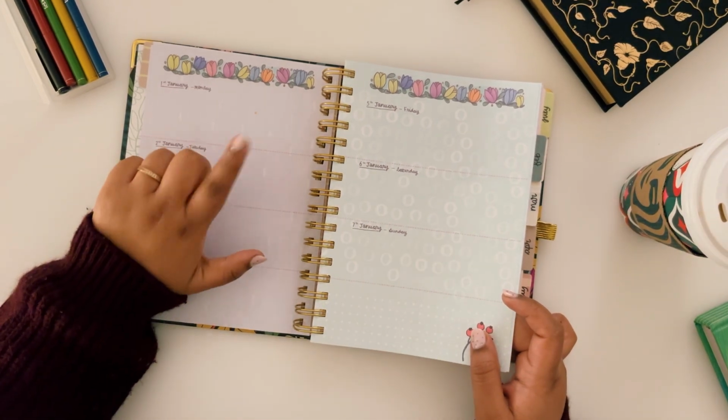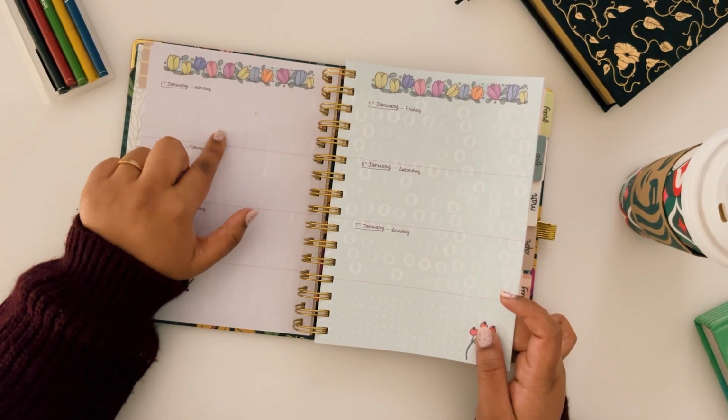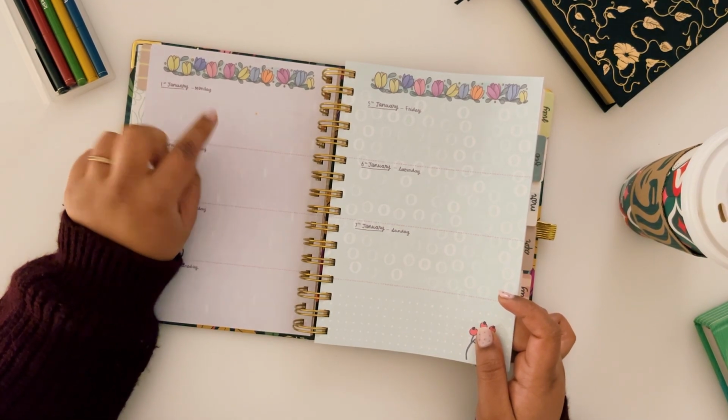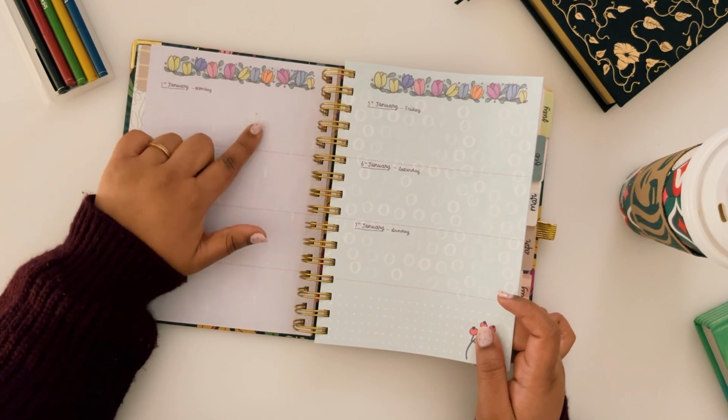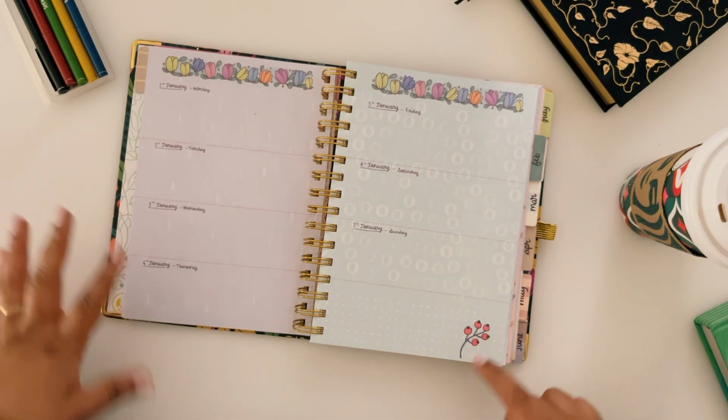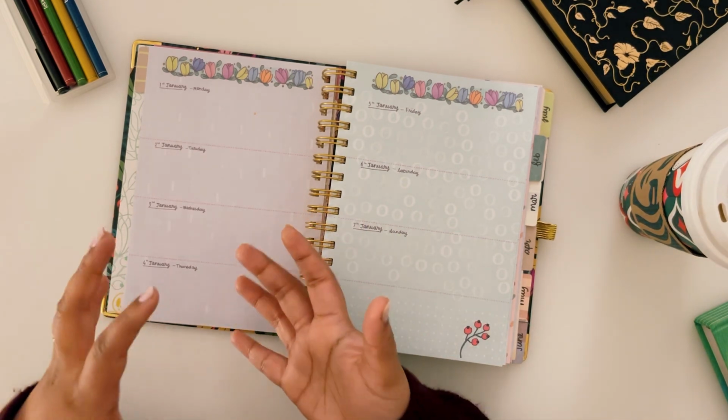And something that I use Alicia Souza Planner for is to make a log of my meals that I eat. At the end of the day, I come and write what did I eat for breakfast, what did I eat for lunch that day, what did I eat for dinner. It's just helping me create a more positive relationship with food.